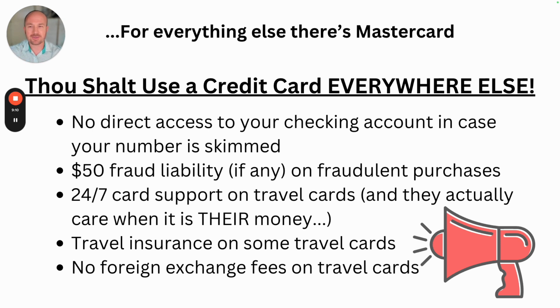Last but not least, this is the only time you should use your debit card, and for everything else, there's MasterCard. This is my number one travel commandment. Thou shalt use a credit card everywhere, and these are the reasons why. By using a credit card, the merchant or wherever you're using it does not get direct access to your money. They get direct access to the bank's money.